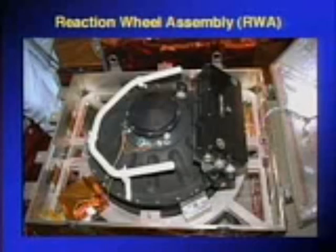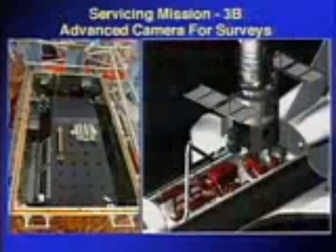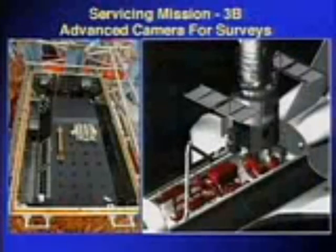The next picture shows the installation of the Advanced Camera for Surveys. The ACS is an axial type science instrument. It's about the size of a phone booth, weighs about 800 pounds. And this camera contains three channels, a wide field channel, a high-resolution channel and a solar blind channel.